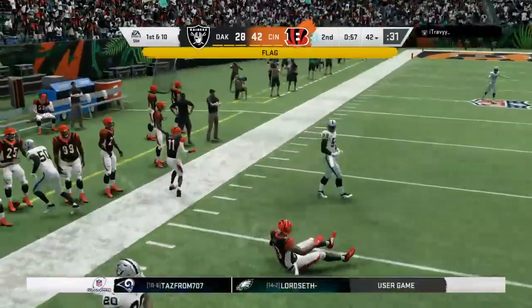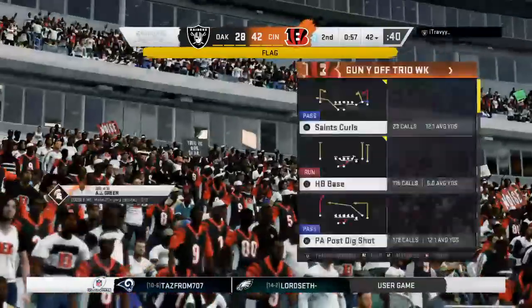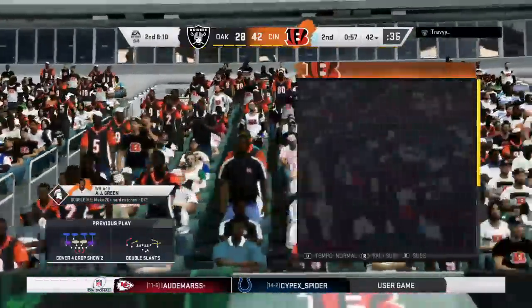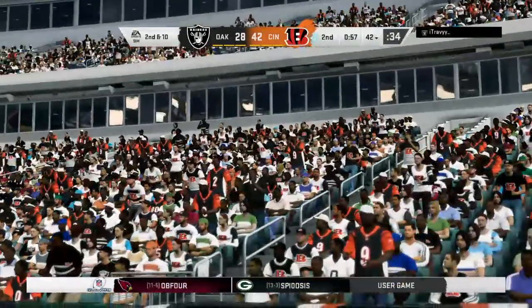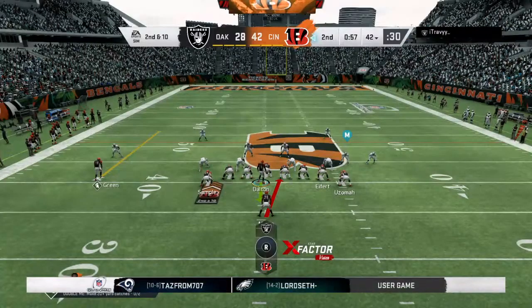And a flag comes in as that one falls incomplete. Well, let's see who this is on. So this will be accepted as it moves the offense backwards. So now 2nd and 10 after the incompletion on first down.